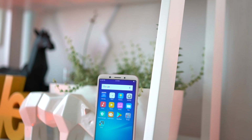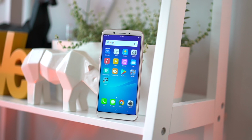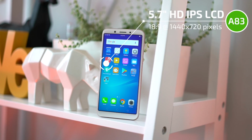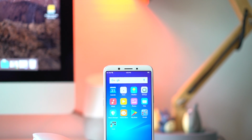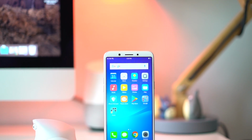The OPPO A83 has a design and feel similar to the OPPO F5 Youth. It has a smaller 5.7-inch HD Plus screen with an 18:9 aspect ratio that OPPO markets as a full-screen display. The brand didn't mention any special glass protection on the A83, but it does come with a pre-installed screen protector.